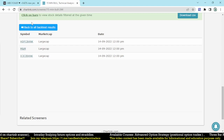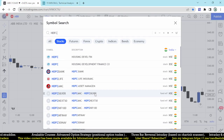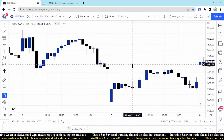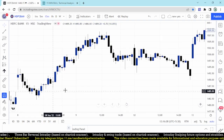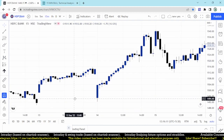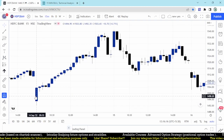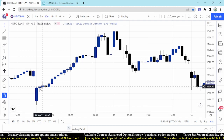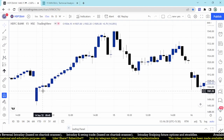Let me go for HDFC Bank on 14th September. This scanner is used on the first 15-minute candle, and that never repaints. Let's look at this: 1, 2, 3 consecutive bullish candles, where the third candle should be our entry candle.